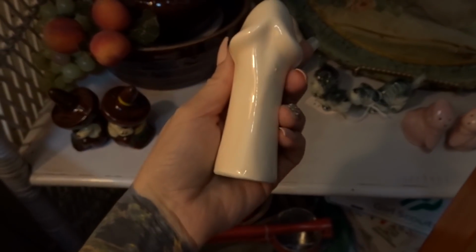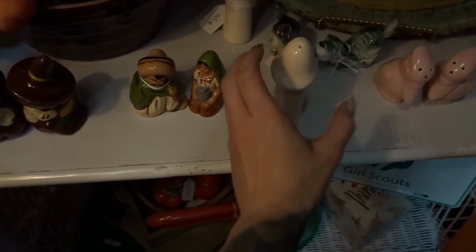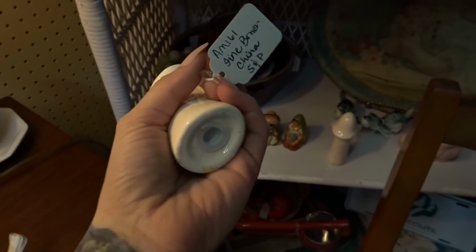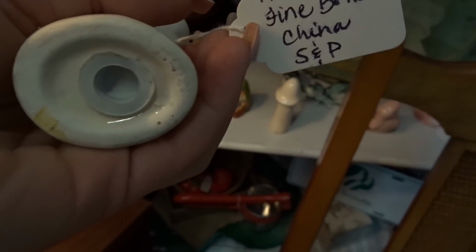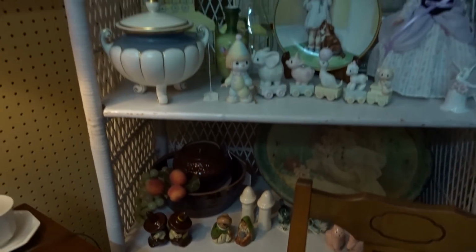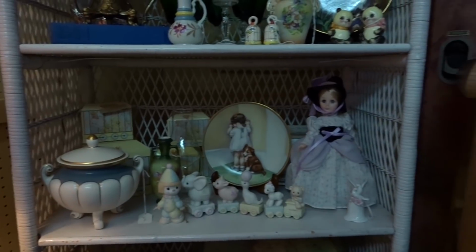Okay, who made these? Oh my gosh, no, these, oh, these are, I thought they were supposed to be mushrooms, but no, I don't think they're mushrooms. I think they're fine bone china. Is that a serious thing? Oh my gosh. All right, cover your ears, ladies. It's them. They put it like that. Wow, that's an interesting piece for sure.